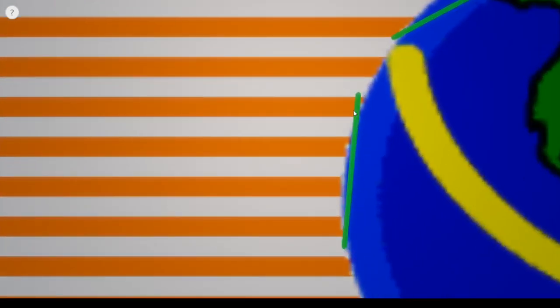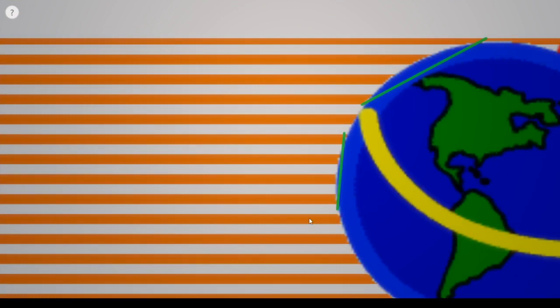Hopefully you can see, and I'm going to zoom in here, hopefully you can see that these lines are all equidistant, but because of the angle of them, the distance between these 4 in summer is much shorter than the distance between these 4 in winter. And I did that to illustrate that when the Earth is tilted towards the sun, it gets hotter. When the Earth is tilted away from the sun, it gets cooler.